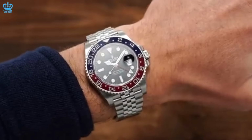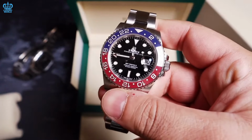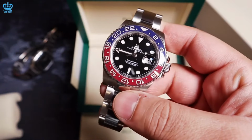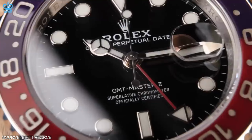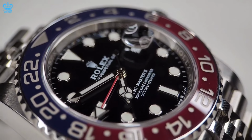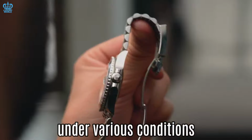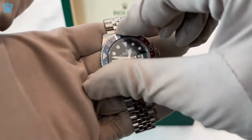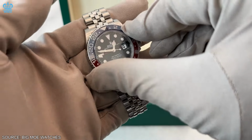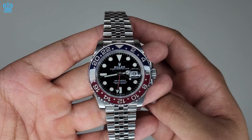Crafted with Rolex's renowned expertise in watchmaking, the GMT Master 2 Pepsi exemplifies exceptional craftsmanship and precision engineering. Constructed from premium materials like stainless steel or precious metals, each timepiece undergoes rigorous testing to ensure durability, accuracy, and reliability under various conditions. This commitment to quality has cemented Rolex's reputation for producing watches that are not only luxurious but also capable of enduring decades of use.